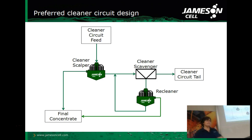The cleaner scalper makes the highest recovery at the highest grade. The cleaner scavenger produces a discard tailings, and then the recleaner is the one that the operators sit there and dial and say, well, I need more recovery, I need more grade, I need more recovery. And because the Jameson cell is so fast to respond, the operator is able to do that very, very quickly. So really, once he's set this circuit up, the recleaner is the only cell he has to manipulate to get overall performance.